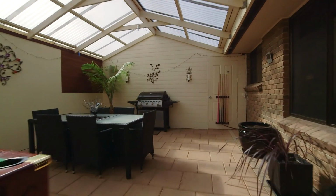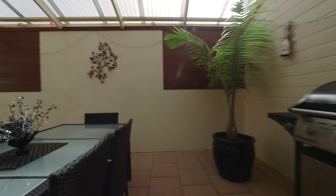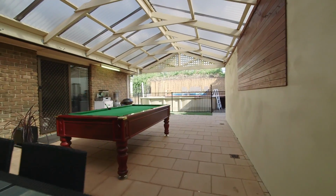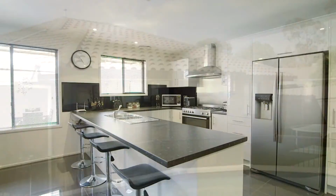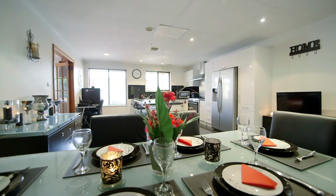What? There's more? This undercover entertaining area is huge. Oh, and check it out. It overlooks the swimming pool and decking area. What's that? A bonus rumpus room. Not only is it beautifully renovated, it has such a versatile floor plan.